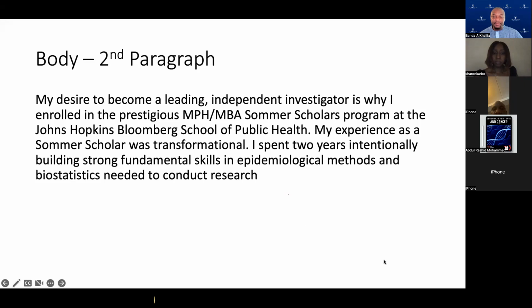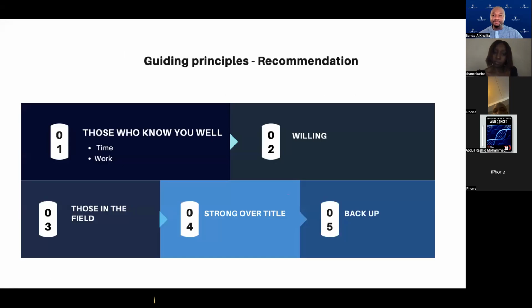So the person knows that when you started your master's, you were preparing for a PhD. You were taking courses that are relevant to the PhD program that you're applying to. So it helps them put in perspective that this is the kind of person that we want to work with. Now let's go to recommendation.